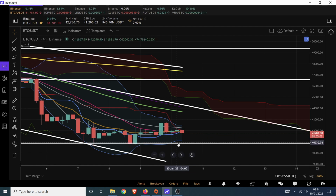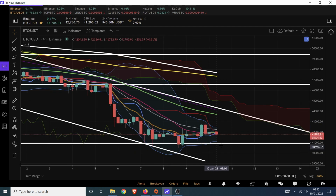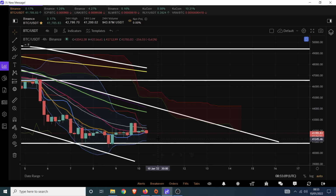Talking about 41,000 again, I would be surprised to see us make a lower low today, just because the state of this Bollinger Band is not quite ready to be stretched to that extent. Bollinger Bands are pinching though on this 4-hourly, and if we spend the day going sideways, volatility will be getting ready to pop one way or another.